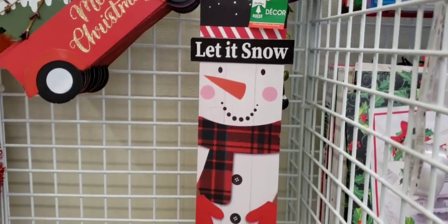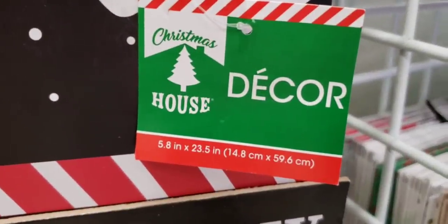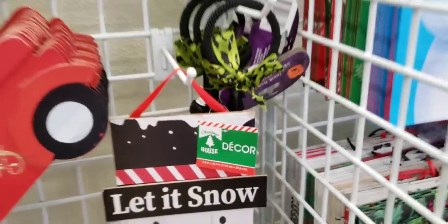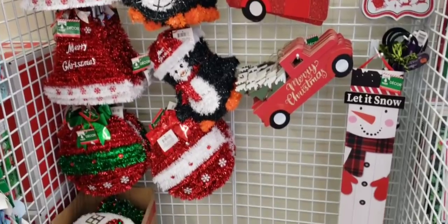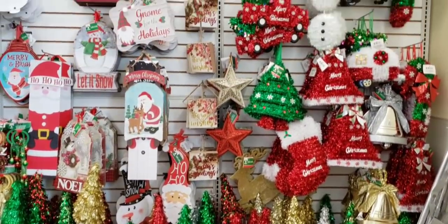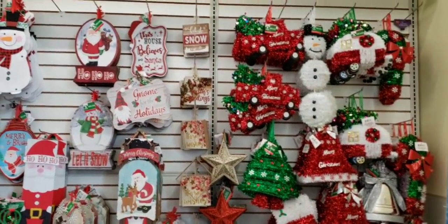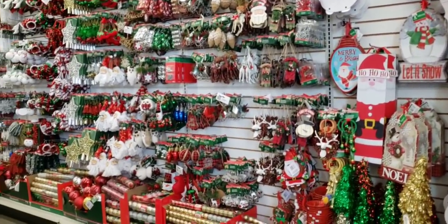Here is a Let It Snow snowman long sign. I'm sure you can always switch it up. There is the size right there. There's the camper, the truck, and a bunch of stuff over here. Now this is the Dollar Tree on Coliseum Blvd. This is pretty much my first time here since March.